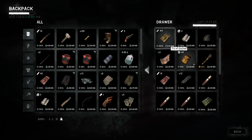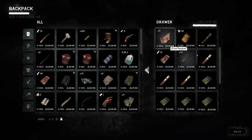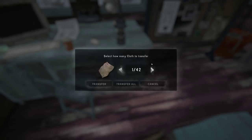What else are we going to take? So I guess it is good to have a little bit of ammo up here, just in case we come back empty and we have to take out the Timberwolves on our way out. So let's do that. I'll take another stem, take a few more of various things. Another coffee. I'll take a little more cloth. Oh, there's actually a fair bit down there.